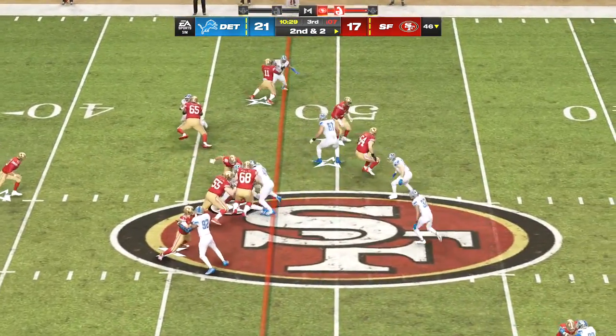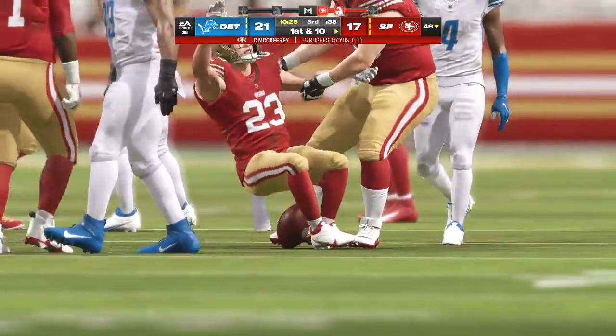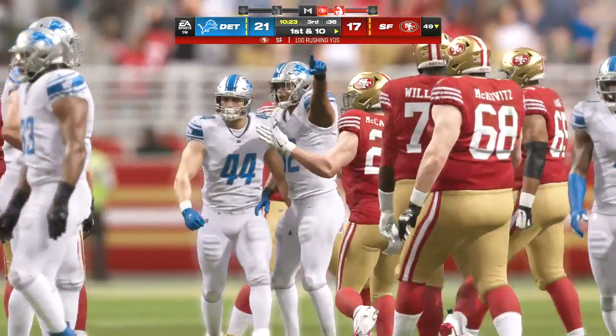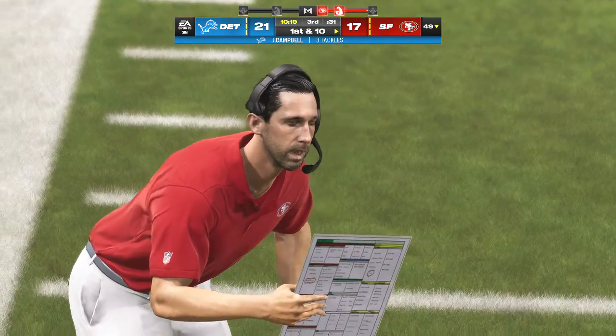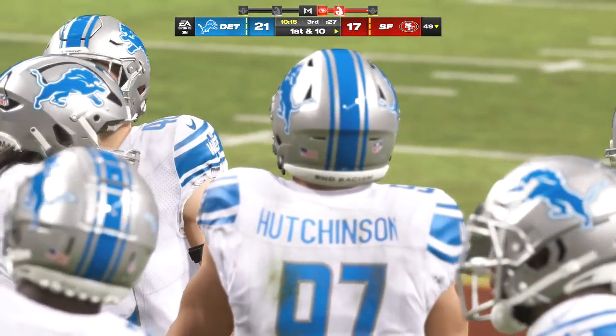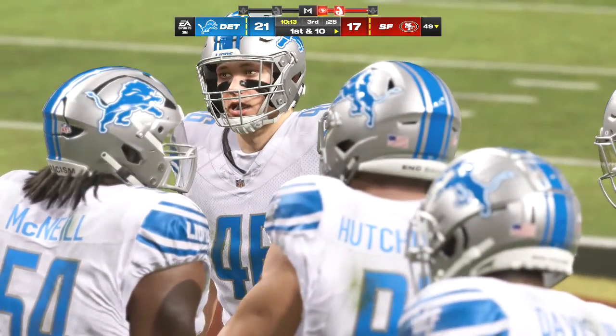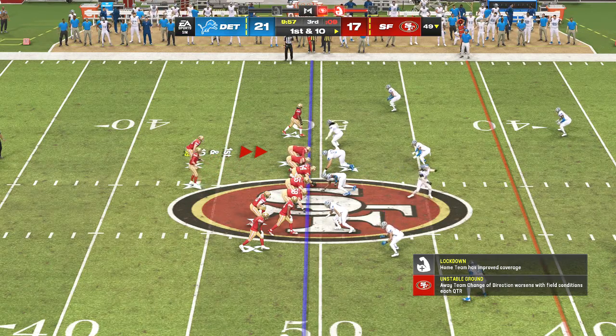On 2nd down, McCaffrey. And he'll be brought down just shy of midfield at the 49-yard line. They'll get 3 as the drive continues. It's a first down. 2nd and 2 is prime time for a little bit of a gamble, isn't it? Open up the playbook, go play action, toss that bad boy deep. But in this situation, go ahead and give it to your back. Let him pick up a first down. Keep the sticks moving.